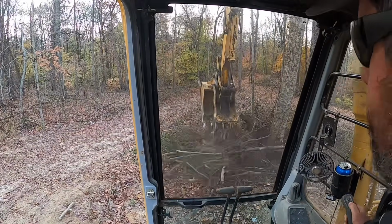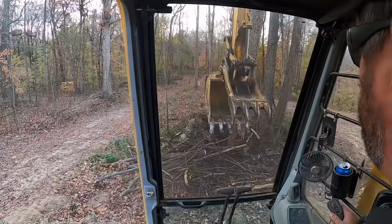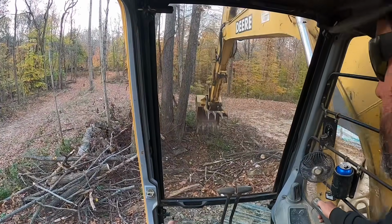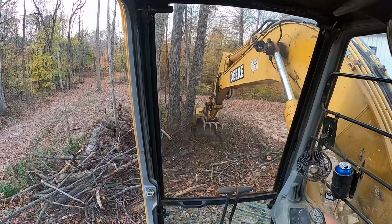I'm just glad it's drying up. It looks like the Mac's going to run pretty good on this ground. We're getting pretty late in the season where it gets wet, and that's when we get in trouble hauling dirt with that Mac. So I think we're going to be all right.